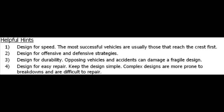Here are some hints for you. The biggest hint I can give you is that you should design for speed. The vehicles that go fast and reach the top of the hill first typically are the ones that do the best. Also, you want to think about offensive and defensive strategies. Are you going to design something to keep a vehicle from stopping you? Or are you going to design some kind of aspect to your vehicle that's going to hurt another vehicle?